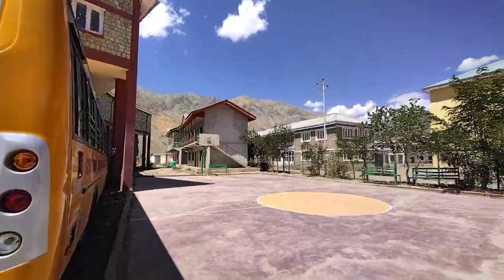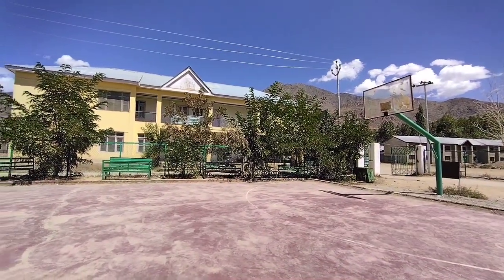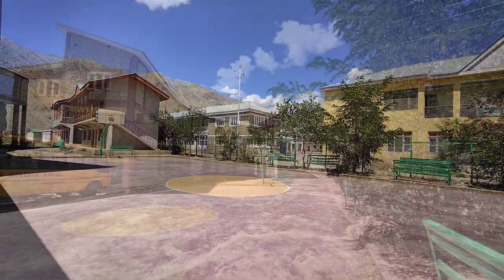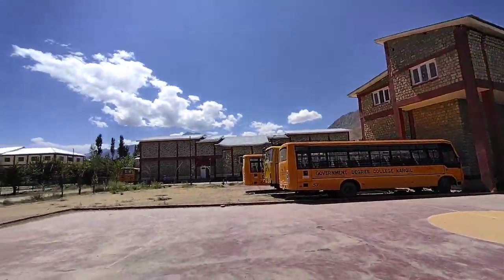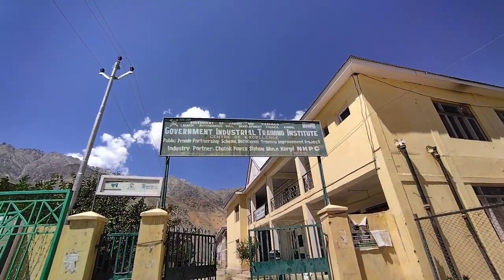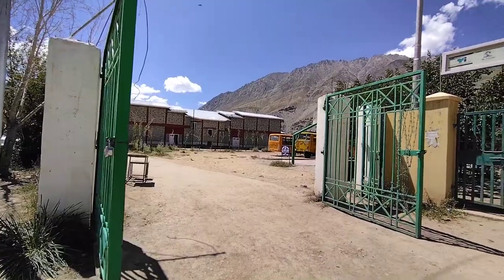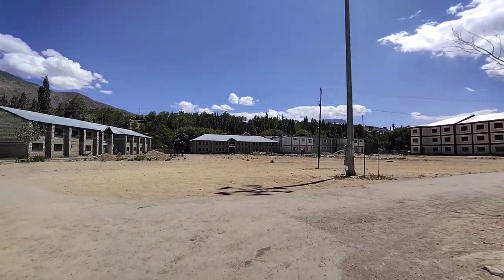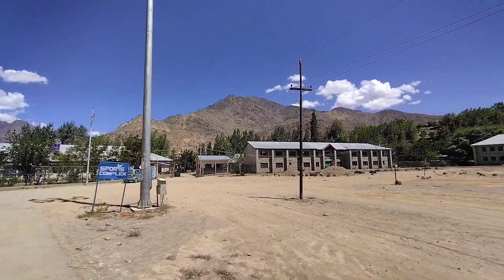And this one is the basketball court. And the sitting area right there. So this is the Industrial Training Institute, College, Science Block, and there, Humanities Block, Department of Geography, and Humanities Block right there. And this is the sports complex of our college.